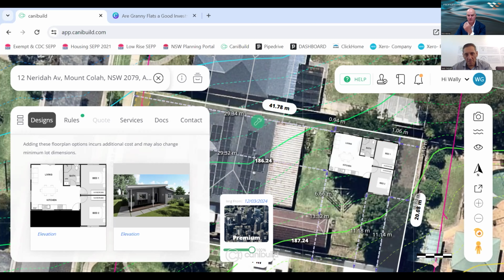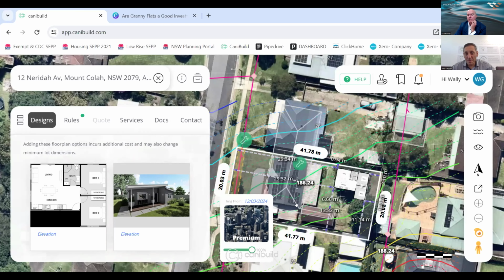And about 6 meters from there to that garage. And again, this is not 100% accurate, but it's just indicative of about 11 meters there. So straight away, just by looking at that, I could see there's enough space. You've still got enough grass area all the way around.